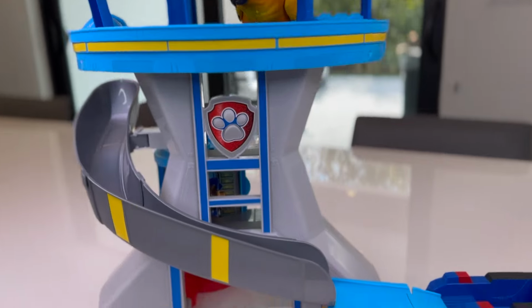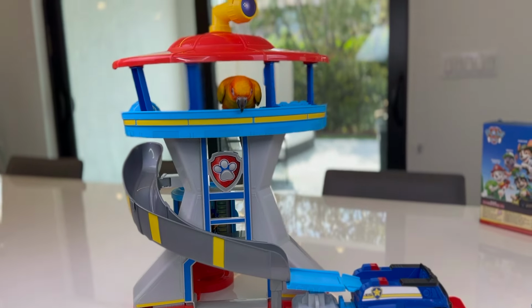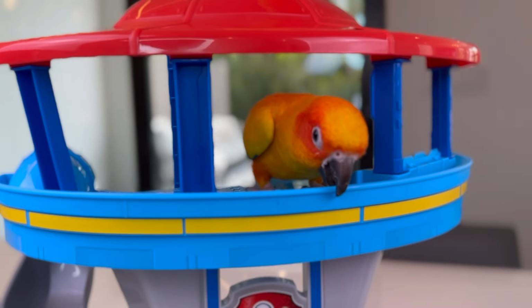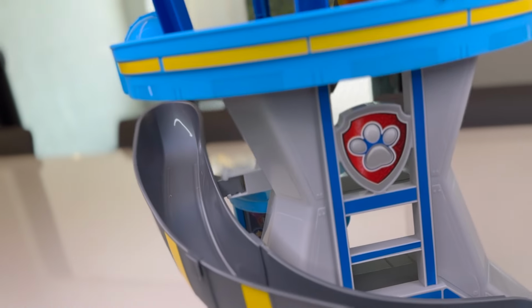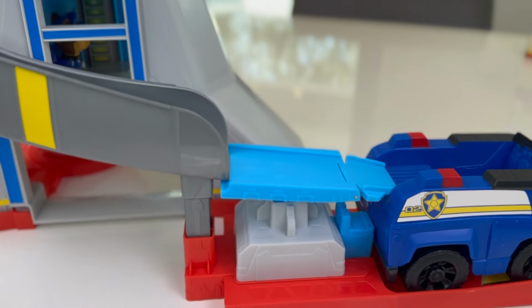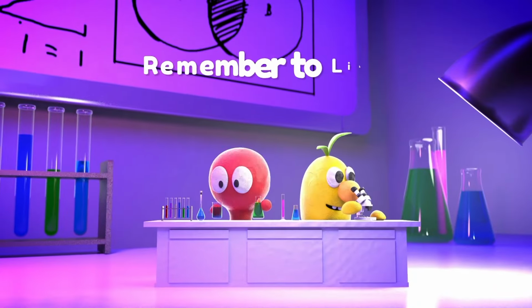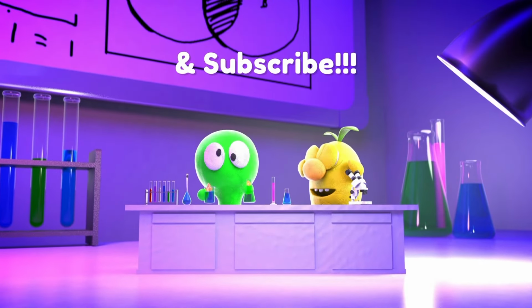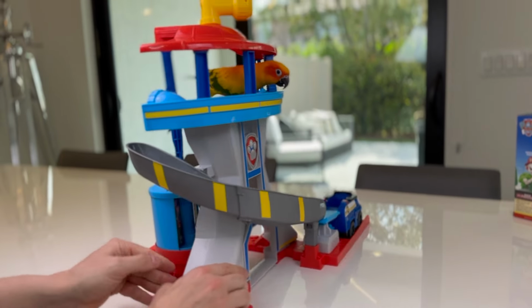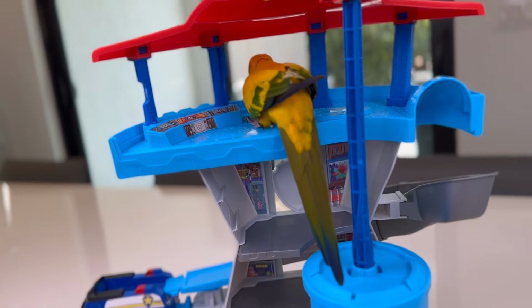We're back. Hey everyone. We have our Lookout Tower all set up. Pepe is the one on duty right now. Right, Pepe? We can see we're gonna slide down there. We're gonna get in the car. Off we go to our mission. Then we're gonna turn it around. There we go. Let's check the other side. Then we have this side over here.